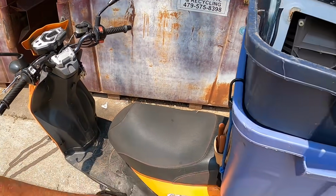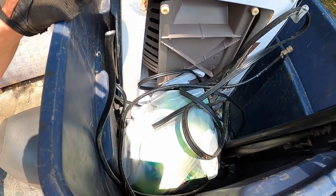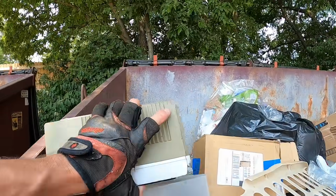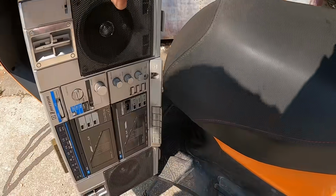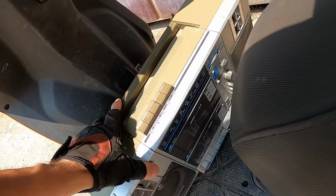Heading down to get my tags for my scooter. Got a microwave, a fan, some electrical cords in there, a Swiffer handle, all that exciting stuff. I wasn't gonna turn the camera on until I got my tags, but I've been hitting a couple of these apartment complexes on the way there. There's an old one from like the 80s, man. I'm pretty sure, 80s, 90s.